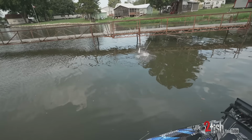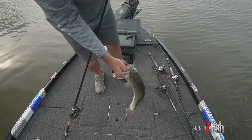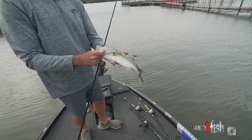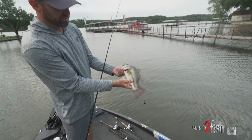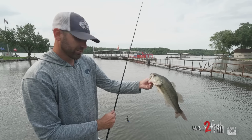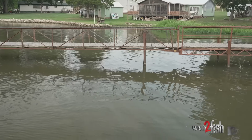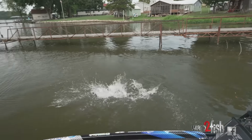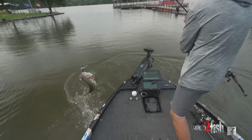Oh, there's one pinned in there. Nice. Just what we were talking about there. Threw that topwater in there. It's real close quarters and a tight spot, and picked up that flipping tube, threw it in there, and got a nice keeper. Oh my God. Yep. Oh, that's a nice fish.